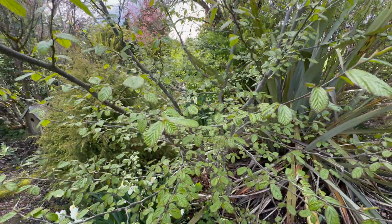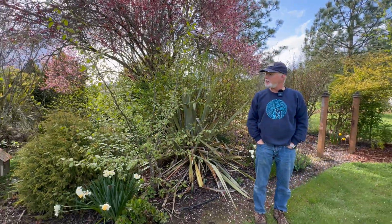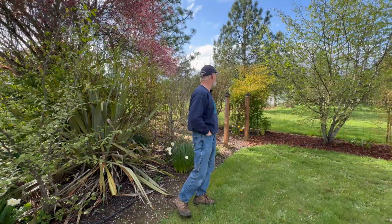They're more famous though for their fall color. Each leaf on the plant will take on a little different hue in the fall, so you get this mix of yellows and oranges and reds and some purples, all intermixed in the fall. A very stunning plant.